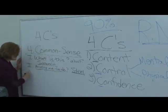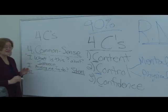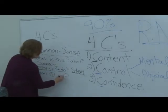The third thing you should do as part of this common sense test taking is then ask yourself, is the stem a positive stem or is it a negative stem?